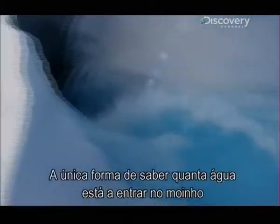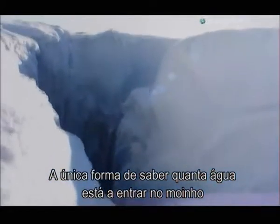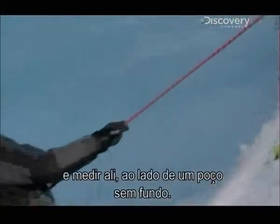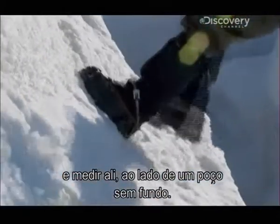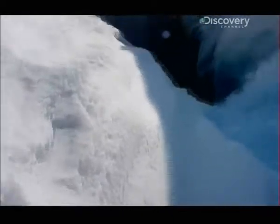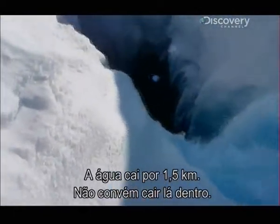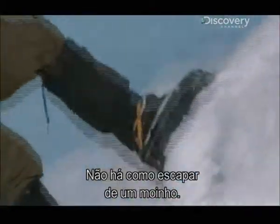The only way to know how much water is going into the moulin is by sticking our sensors in and making a measurement right there next to a bottomless pit. The water drops for a whole mile. You would not want to fall down there. There's no escape from a moulin. Look out! Look out! It's just got danger written all over it.